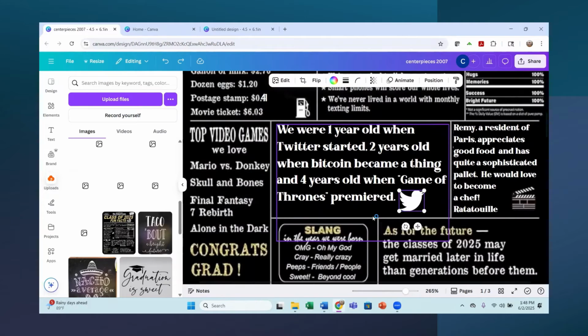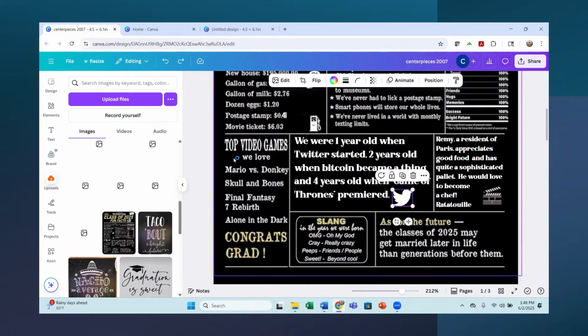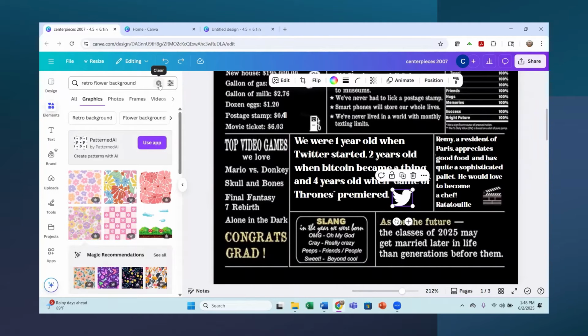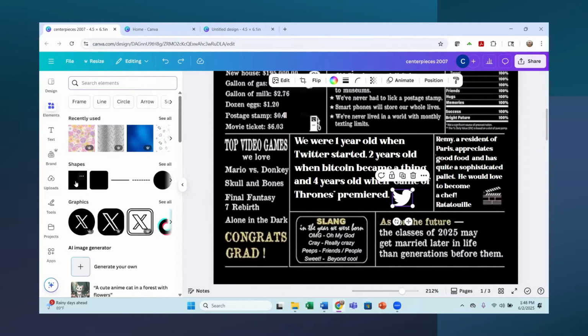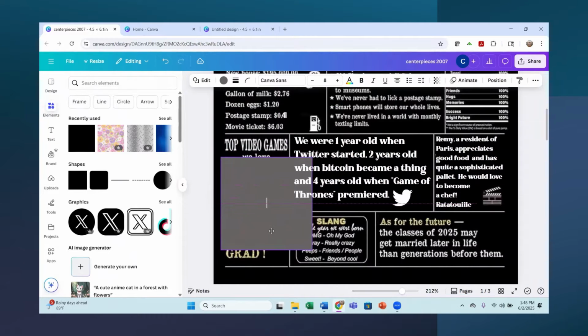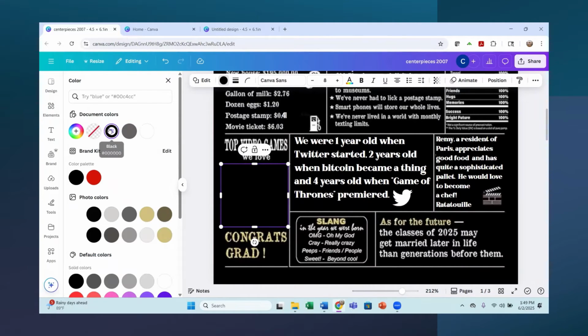So now what I'm going to do, make this a little smaller here so that you can see. I want to change the video games here. So I am going to go to elements here, and I am going to search for a shape. I'm going to take this square shape here. I'm going to bring it over here, top video games that we love. And I'm going to squeeze that in here. I'm going to bring it up right here. And then up here, you can see where it's got the color, and I'm going to change that to black.